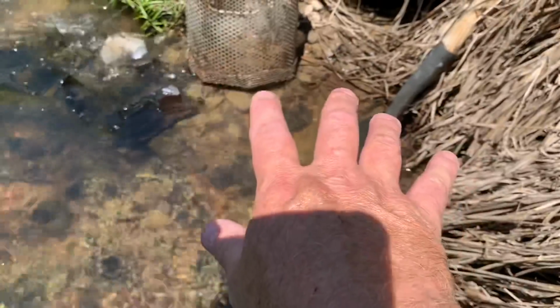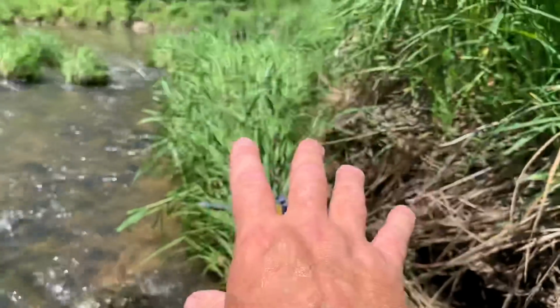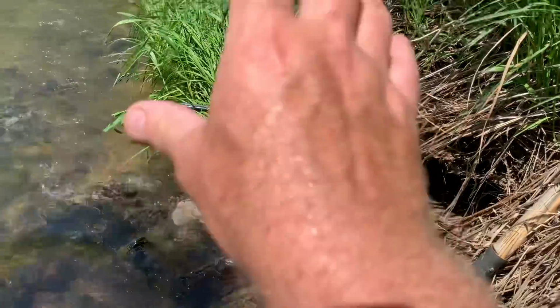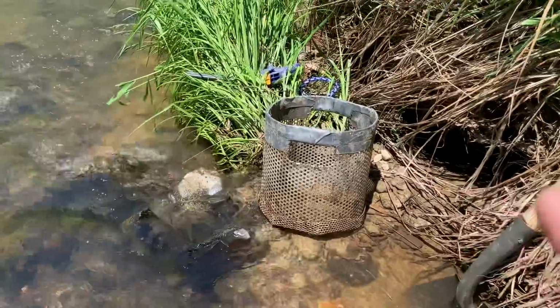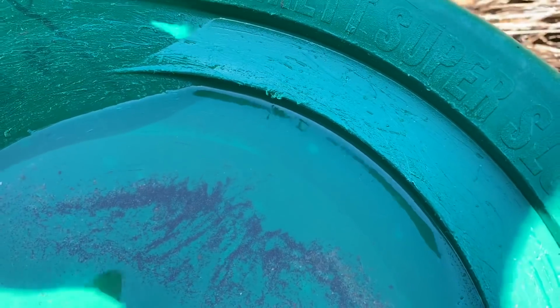I'm going to leave that spot right there alone. I'm going to move, I don't know, 3 feet downstream, and I'll try it 3 feet upstream. See if we have the same results. And if we do, there's going to be plenty of material for me to work on this bank right here for a whole day. And with this kind of gold, it won't take long to add up at all. So let me get back to work and we'll pick it up in a minute. Back in a bit.